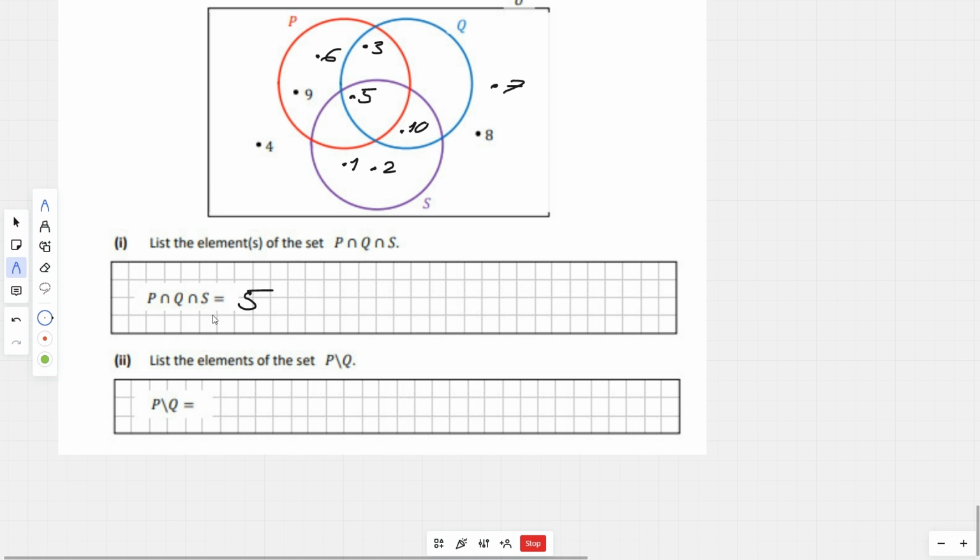And then for part 2 here, you have to list the elements of the set P less Q. So everything that's in P but not in Q. So everything that's in the red circle but not in the blue circle. So in this case, we want to just put it in curly brackets like that just to show that we're listing the elements of a set. So you're going to say 6 and 9.